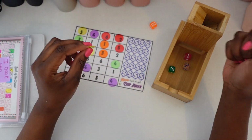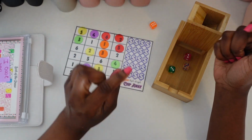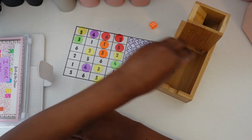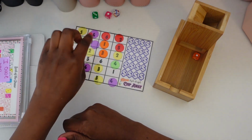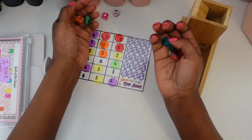We got 2 threes and a 2. So let's re-roll the 4. And that was a 1. Dang, y'all, we didn't get no 6. We got 1 6. This our last roll.